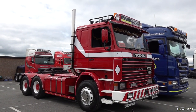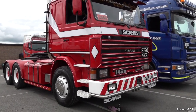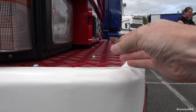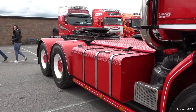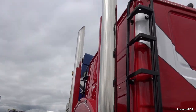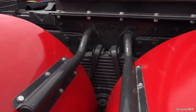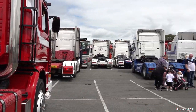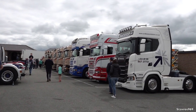Okay, we've got a 142E V8 Scania there. Yeah, this one's got the big bumper at the front. Very good for putting your coffee on the bumper there. Just get your seat there. Yeah, very good. Heavy haulage on this one. And he has the stacks out the back there as well. Yeah. There's the leaf spring setup. Pretty good to see that. Yeah, the sun is brightening up now. Turned out to be a good day.